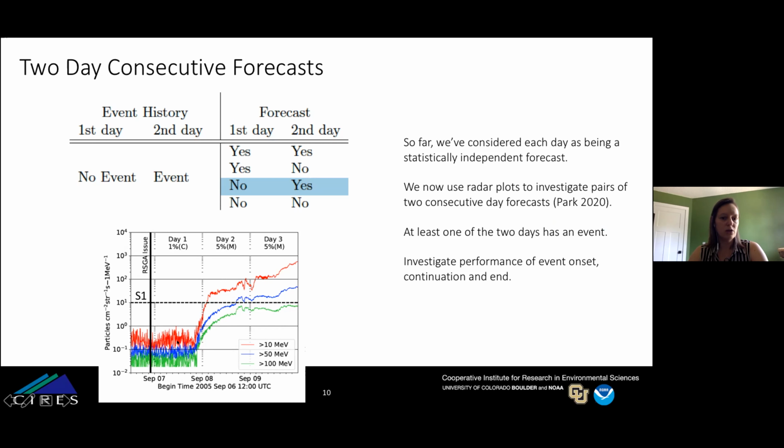On day one, nothing, we were not over the threshold, so this would have been a no forecast. And on day two, we are over threshold, this would have been a yes forecast. So for the onset of an event, where you go from no event to event, you have four possible things that you can forecast for those 2 days. You could say yes, yes, there's going to be events on both days. Yes, no, there'd be an event on the first day, no event on the second day. The correct forecast, which was no on the first day and yes on the second day, and then to complete the set, the no, no.